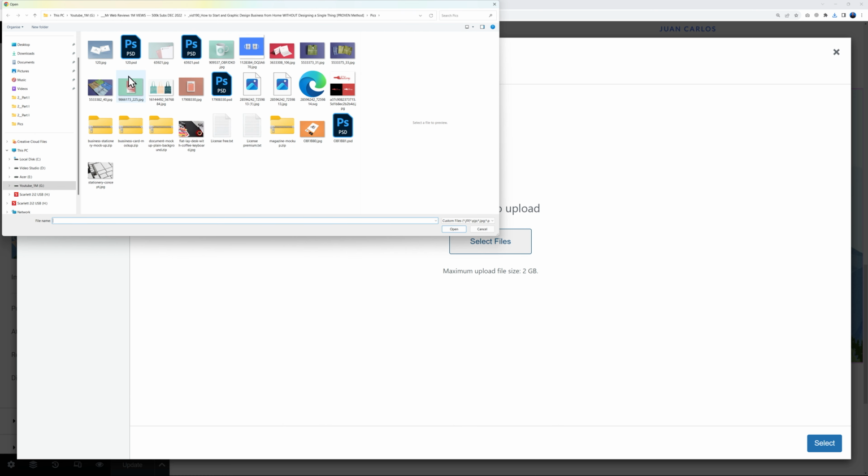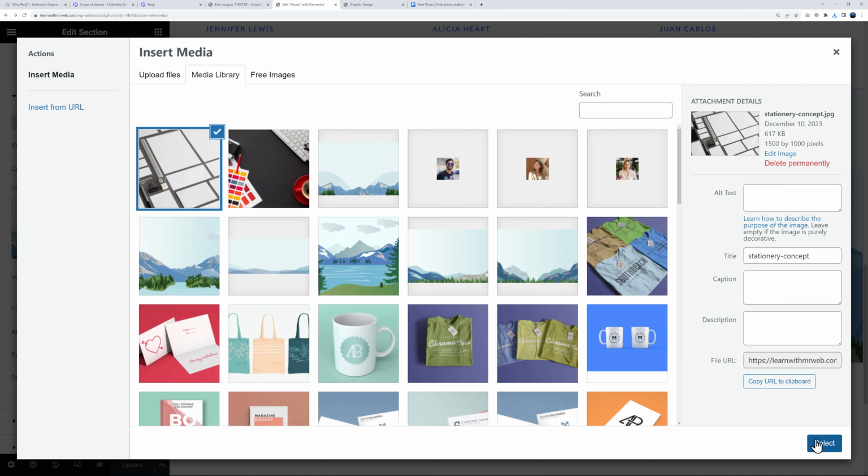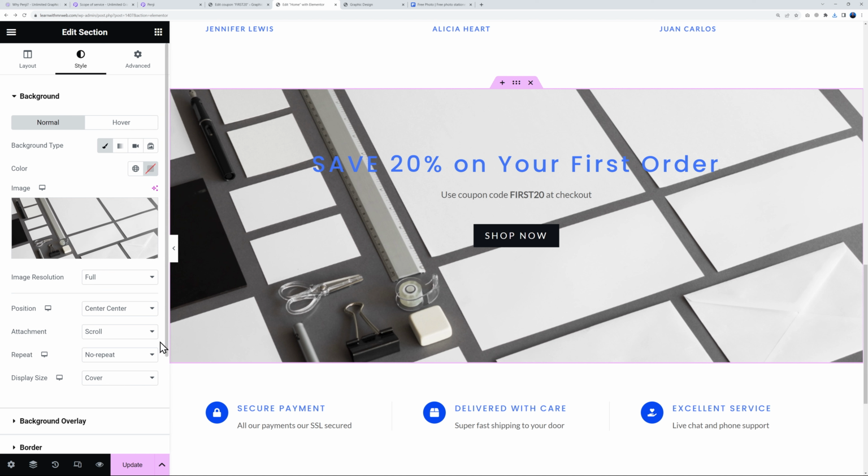So where is it now? That's the one we just downloaded. Here it is. So open, and then select. Very good. And as you can see, it is okay, but it doesn't stand out. And now there's no contrast with our text.